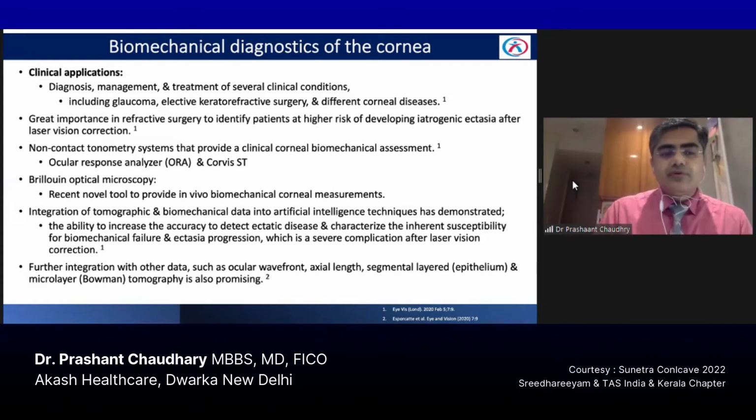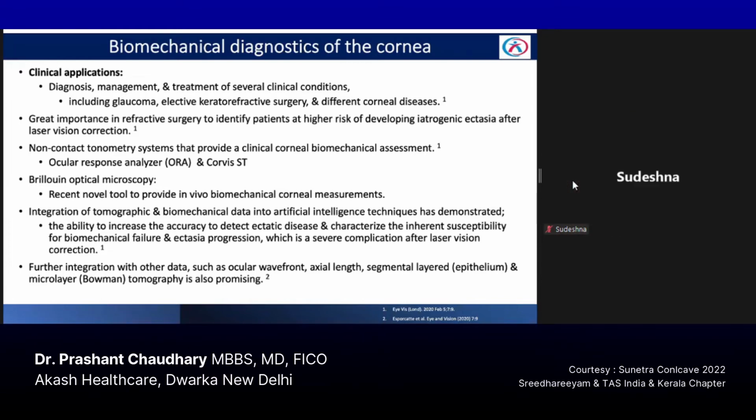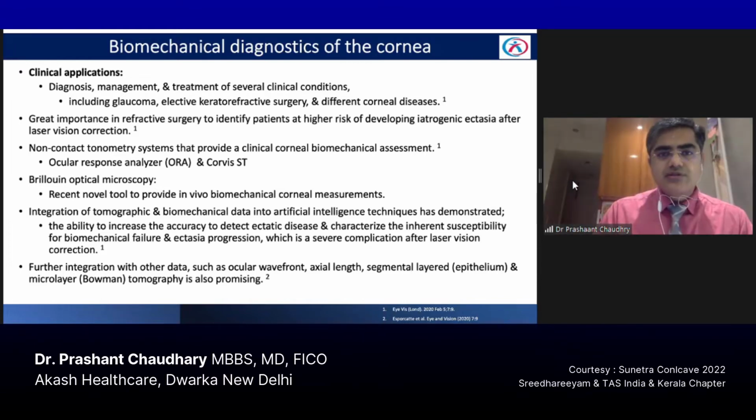Recent tests like the optical microscopy. So this will give us in vivo measurements of the strength of the cornea lamellae by putting an IR light and seeing the reflections from the cornea. So all of these basically are trying to give us an idea of how strong the cornea is. And they're still more or less in the investigational stages. If you want to do a study, you use them, and not much in clinical practice.